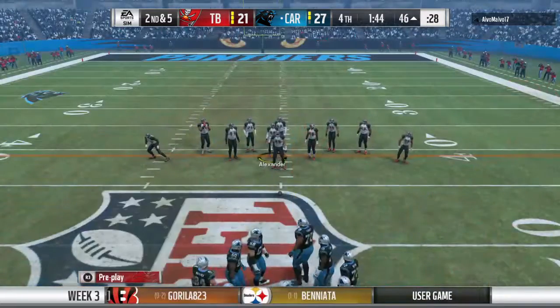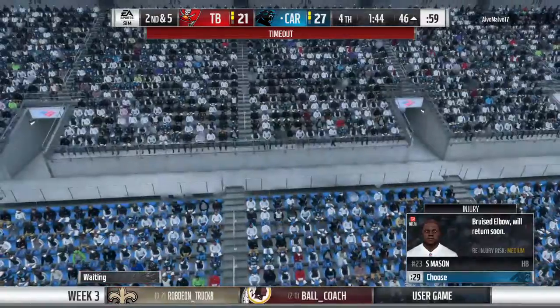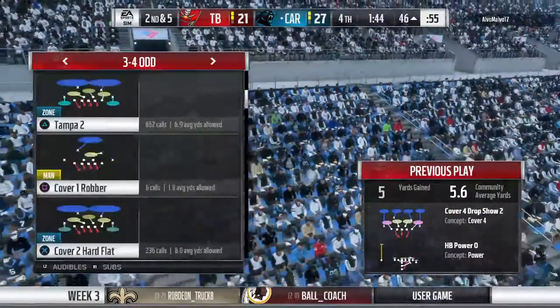And after the play on the ground, that brings up 2nd down here. And now the Bucs deciding to take a timeout defensively. It's just their first. They've got 2 more to use here in the final stages.